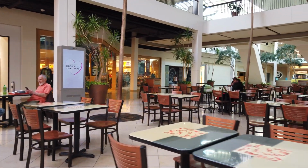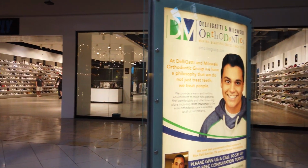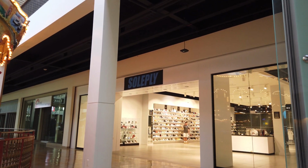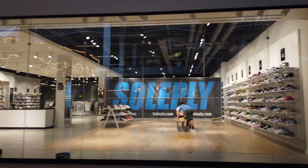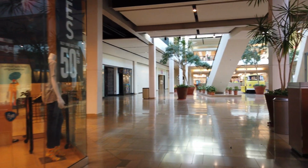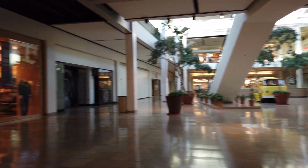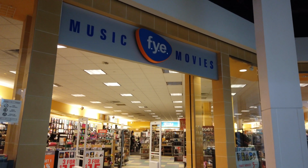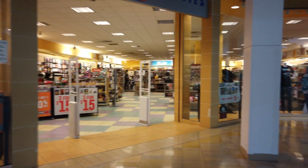This is absolute magic, isn't it? This looks new right here. This gigantic shoe shop, Soul Ply, wherever that is. It's a pretty big place. Oh, look at that. It's an older FYE. It's still there in the big corner spot. Yeah, this thing's been here for a long time. It's not one of those new brown ones.